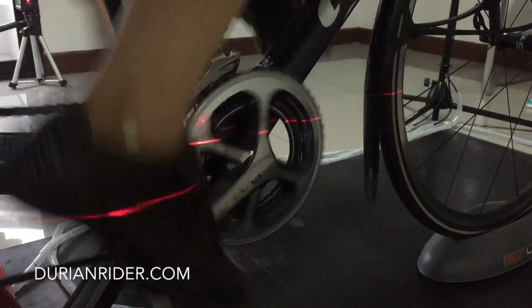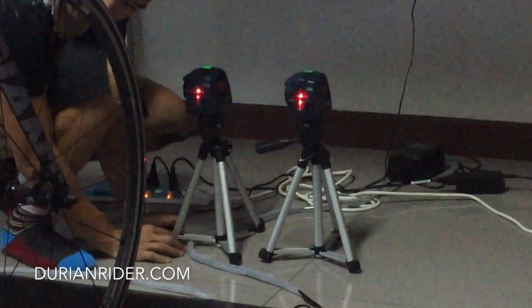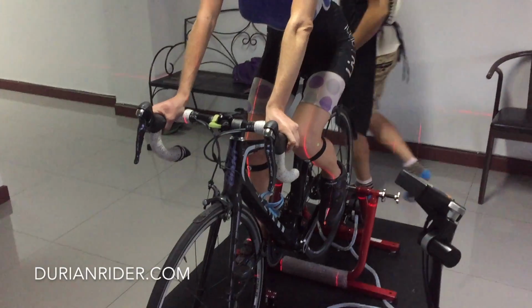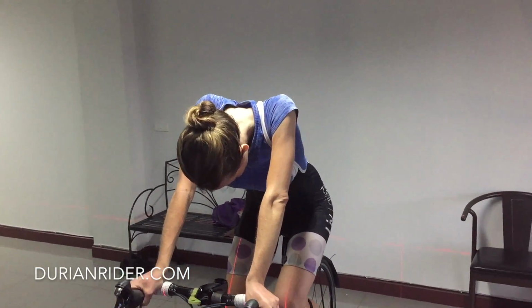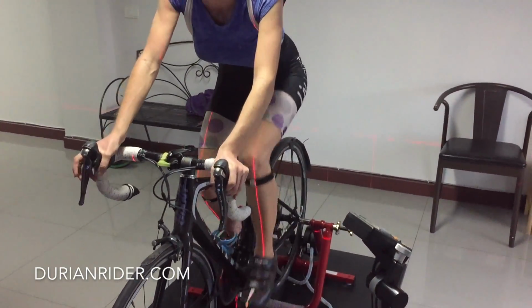Crank length, that's another hot topic. Some pros like Brad Wiggins use a 165, guys like Adam Hansen use a 185, or maybe even a 200 mil crank. I think Adam Hansen would probably use a 30 centimeter crank if you let him. He's about the same height as Brad Wiggins pretty much. But Brad uses short cranks, Adam uses longer cranks. It is personal preference.